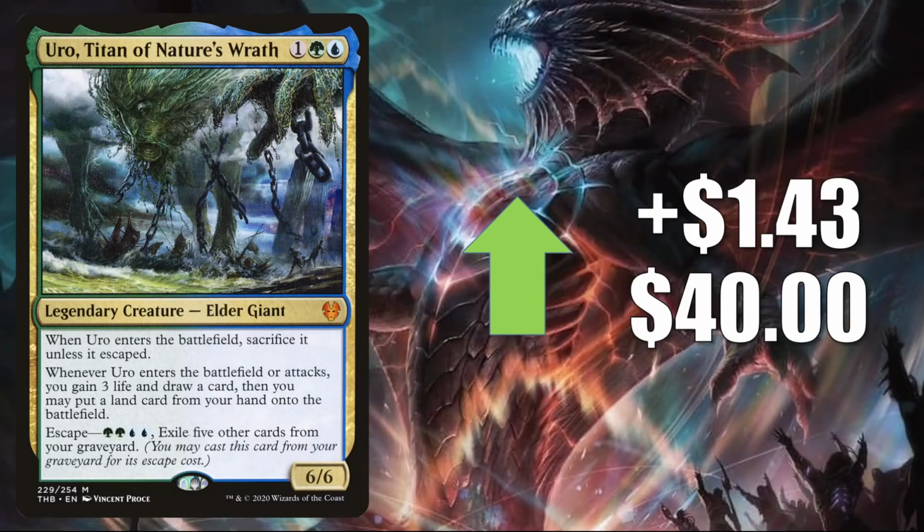Number 1, it's Uro, Titan of Nature's Wrath, going up $1.43 to $40. So this card lost a little value. It's quickly rebounding back. I think partially this is people preparing for the new meta, knowing that this card is still going to be good.